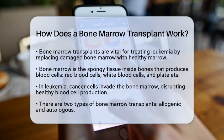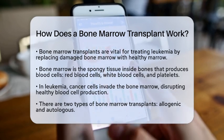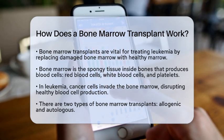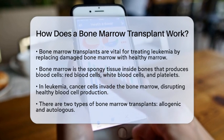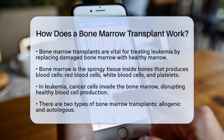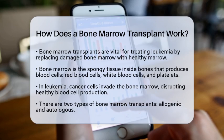Bone marrow is the spongy tissue found inside some bones, like your hips and thighs. It plays a vital role by producing blood cells, including red blood cells, white blood cells, and platelets. In leukemia, cancer cells invade the bone marrow, disrupting its ability to produce healthy blood cells.